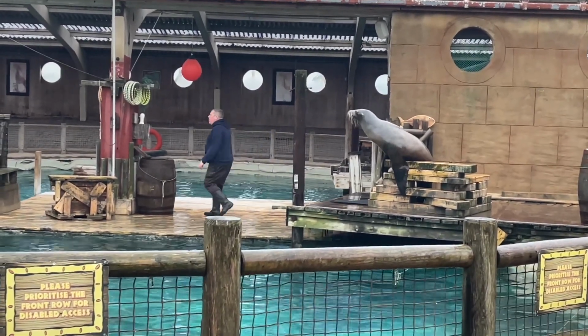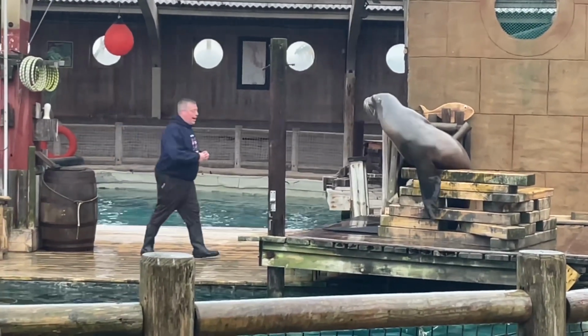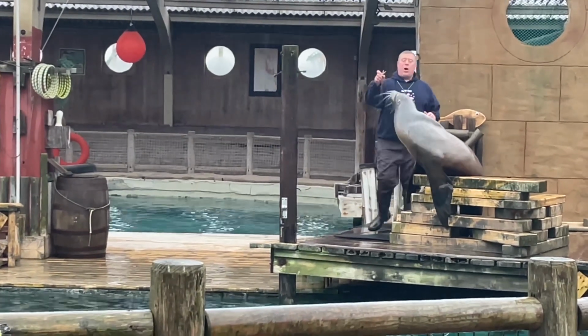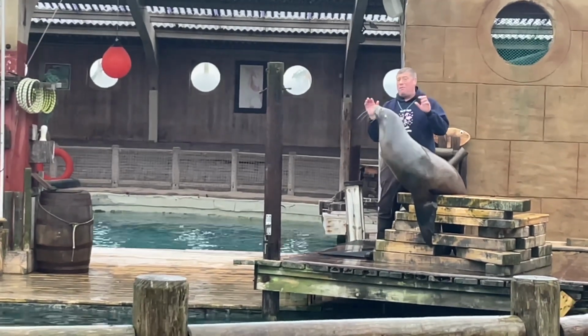Now, if you look around the nose, they've got long, bristly whiskers. The whiskers are an important feature in the wild. The whiskers are very sensitive. Each one of them has a very strong nerve at the base, and that makes these whiskers more sensitive by far than our fingertips.